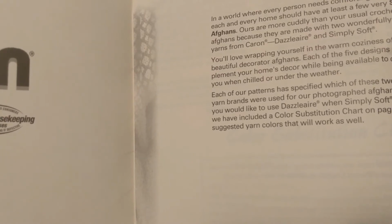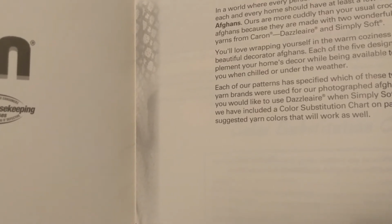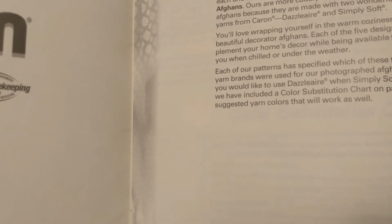You'll love wrapping yourself in the warm coziness of these beautiful decorator Afghans. Each of the 5 designs will complete your home's decor while being available to comfort you when chilled or under the weather. Each of our patterns has specified which of these 2 favorite yarn brands were used for our photographed Afghans. But if you would like to use Dazzleaire when Simply Soft was used, we have included a color substitution chart on page 3 with suggested yarn colors that will work well.